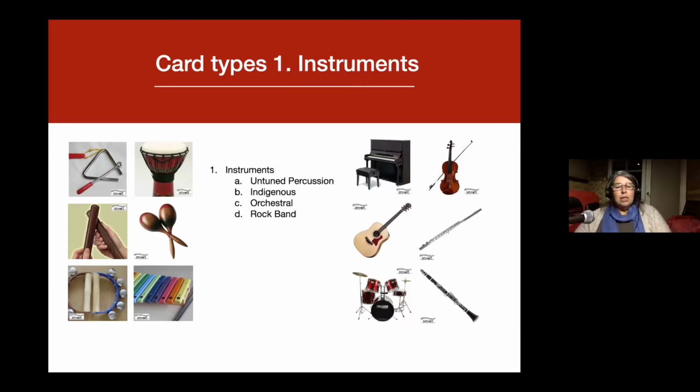So this first card type is where you are introducing instruments of some type to your students. Most typically, I would imagine this would happen in a classroom type setting or in a group class type setting.